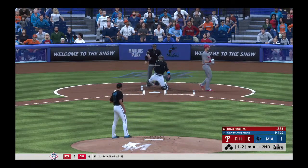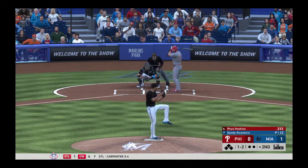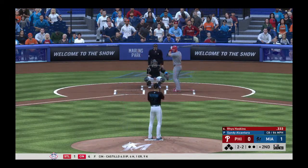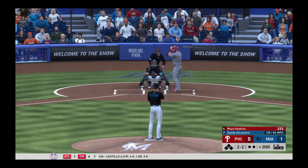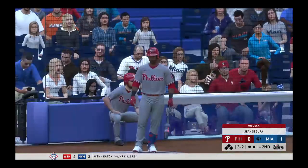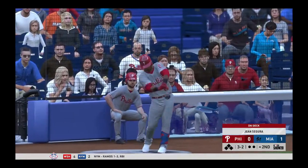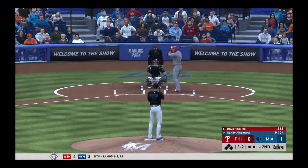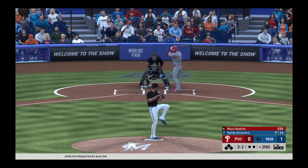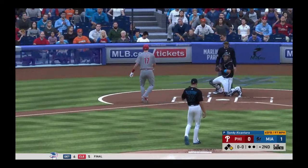Fastball called strike. 1-2. To 2 balls and 2 strikes now. The 2-2 is laid off and the count runs full. Gene Segura waits on deck. The 3-2 pitch. And that misses for ball 4. So it's a leadoff walk here to start the second.